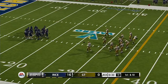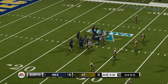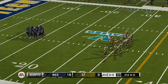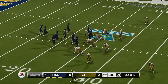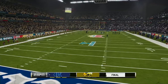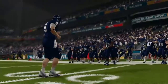The offense is looking to be a little bit more successful with this drive, as they had to punt the ball away the last time they had it. And this should be a kneel down as they just try to kill the clock. Nothing more demoralizing for a defense than seeing the opposing quarterback take a knee. That's going to do it for this one. Our final score, 16-0, Owls.